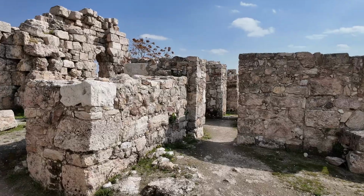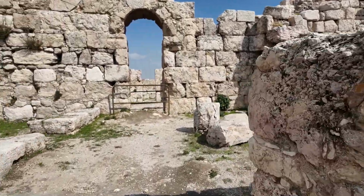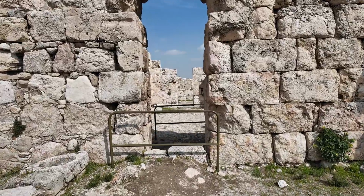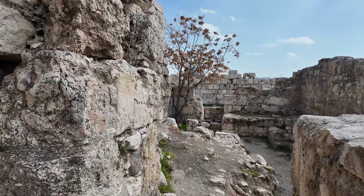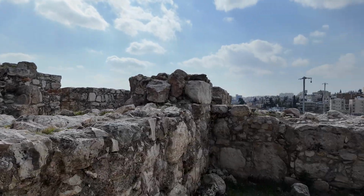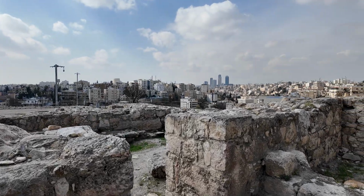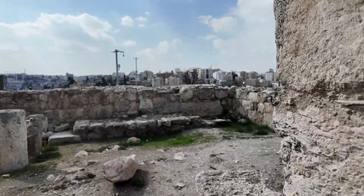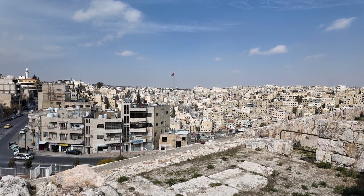Now walking amongst the Umayyad residential area. It's pretty cool. You can get right into these ruins and walk around them. At least I think I'm supposed to be in here. No railings or anything. But yeah, pretty impressive what's left. And you can see the skyscrapers in the distance there, rising above the old city. You can see an absolutely enormous Jordanian flag.